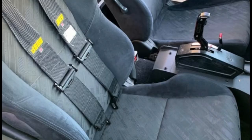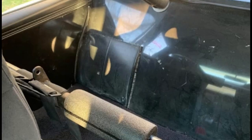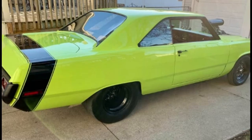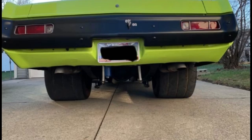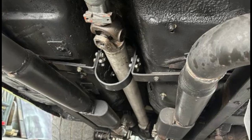Power is sent to an 8 3/4 rear end with a 4.88 spool and 35 spline axles. The car sits on brand new Weld Magnum wheels with all new rubber, featuring 15 by 4 fronts and massive 15 by 15 rears with 31 by 18.2 by 15 tires. The suspension is upgraded with Cal Trac bars and split monoleaf springs. A built 727 transmission with a reverse valve body transfers power to the rear wheels via an aluminum driveshaft.